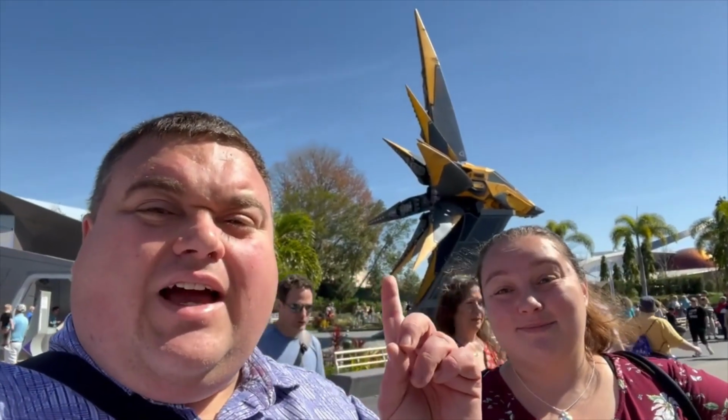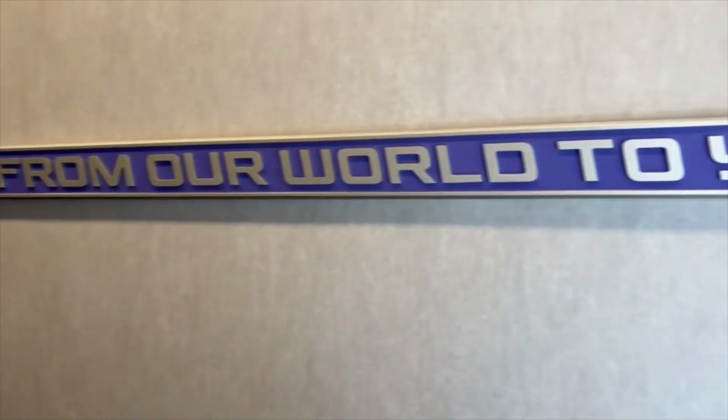Next up, Guardians of the Galaxy! I'm excited. I love this ride. Let's go show it off.